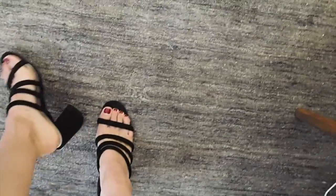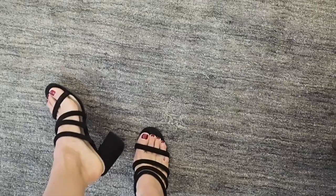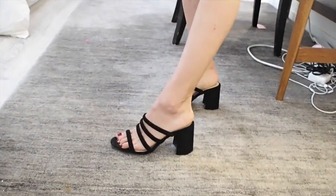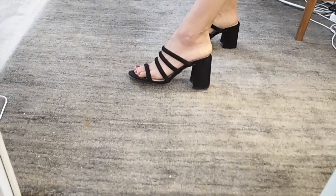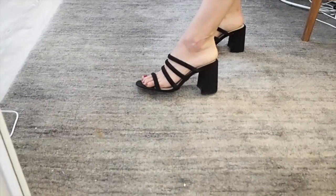And then for my shoes, I'm wearing these sandals. These are also from Miss Selfridge. You'll remember these from a haul. How best can I show you these? Maybe like this. Yeah, excuse all my wires and cords down there, but these are them. I probably should have redone my pedicure, but hey ho, this is what we're going with.